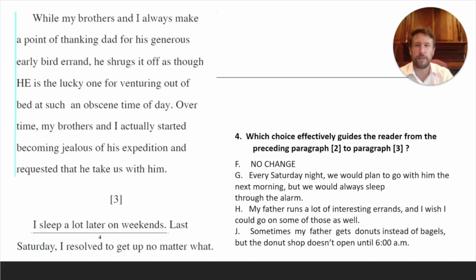As we see, paragraph 2 mentions a father, a brother, and a missed trip. These elements should be present in the transition sentence. We notice in H that while they do mention the father and the author and a trip, the brothers are absent. J is way off the mark. Even though "correct is written" does have some of the elements that we're looking for, it doesn't have all of them.